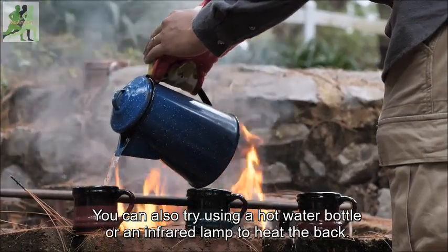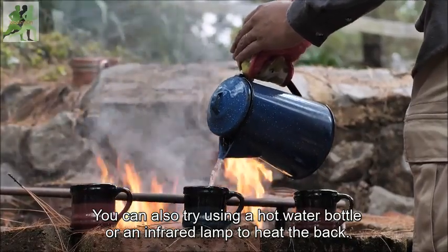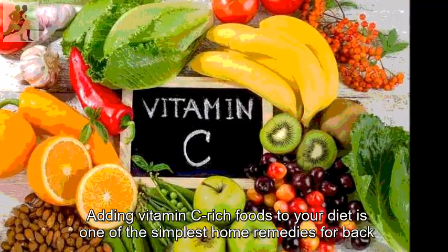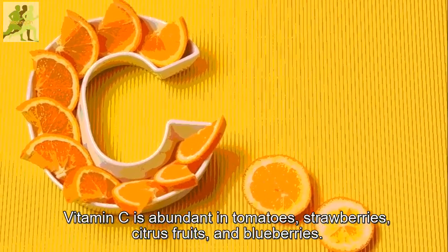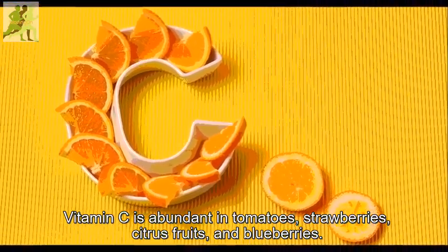6. You can also try using a hot water bottle or an infrared lamp to heat the back. Backache will be relieved as a result of this. 7. Adding vitamin C-rich foods to your diet is one of the simplest home remedies for back pain. Vitamin C is abundant in tomatoes, strawberries, citrus fruits, and blueberries.